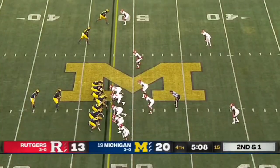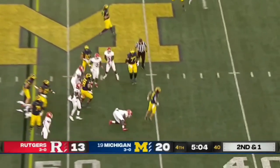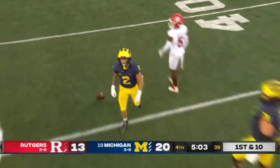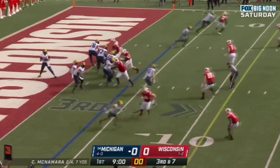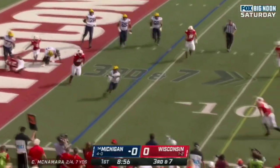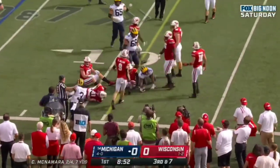Outgained, and yet they've led the entire game, and they have a chance to seal it with the drive here. Wow. Little Corum almost broke free to the house. Drew Singleton was the last man to stop that one. Here they come. McNamara, he's got to get it off. McNamara throws. It's Corum, and Corum dives forward and picks up a first down.